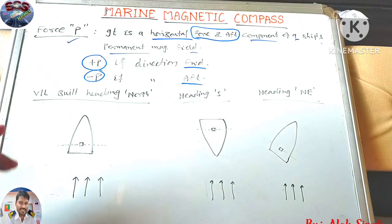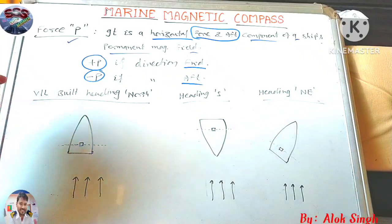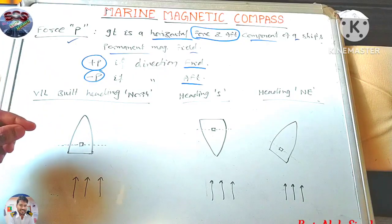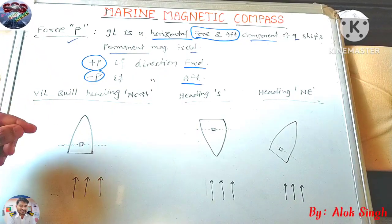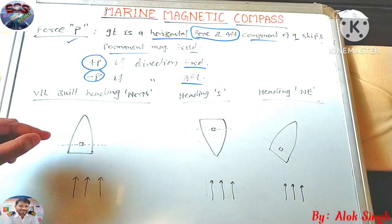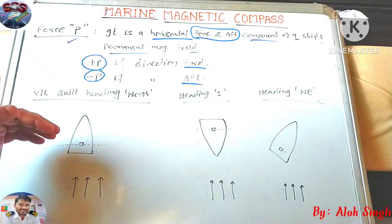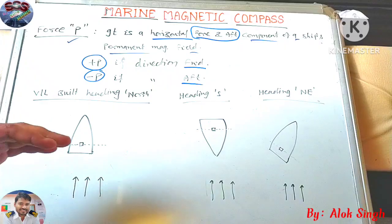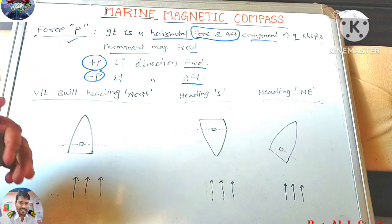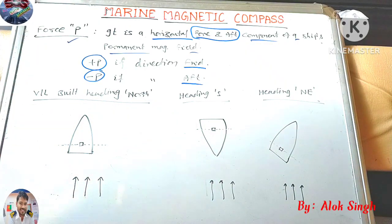One thing I will try to highlight here, and that thing will hold throughout the chapter, throughout the magnetic field. We'll discuss only one thing here, and that will remain everywhere, because students get confused. I have seen many students get confused because they don't understand what is actually happening here, and because of this single thing the whole chapter becomes tough and their concept is not clear.